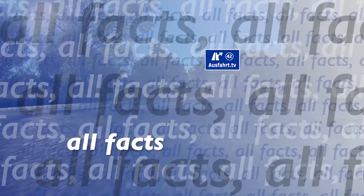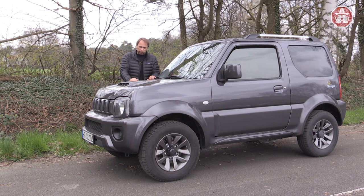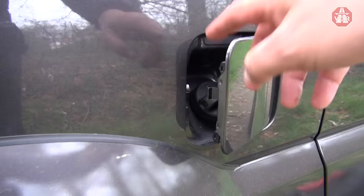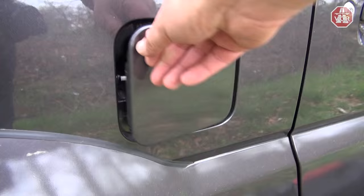Well, let me give you the basic specs about our test car, the Suzuki Jimny 1.3 liter. It accelerates from 0 to 100 kilometers per hour or 62 miles per hour in 14.1 seconds. And the top speed is reached at 140 kilometers per hour or 87 miles per hour. The gas tank of the 2016 Suzuki Jimny will take 40 liters or 10.6 US gallons.